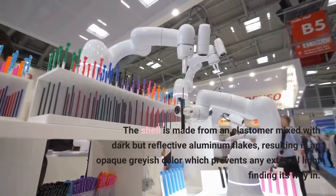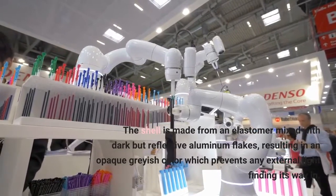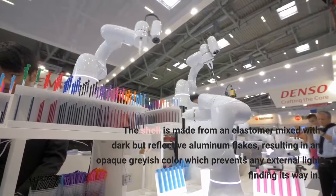The shell is made from an elastomer mixed with dark but reflective aluminum flakes, resulting in an opaque grayish color which prevents any external light finding its way in.